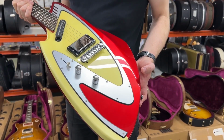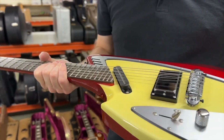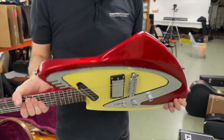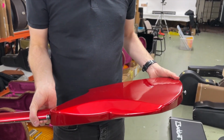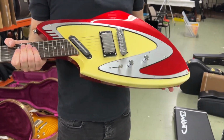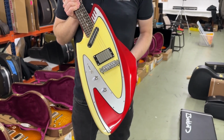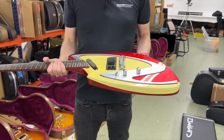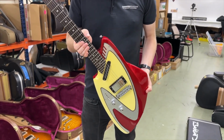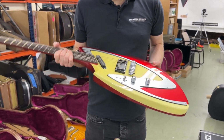So again, a left-handed guitar, and I do love it. It's almost like a surfboardy kind of shape. Maybe that's why I like it. Maybe, because then it also looks a bit like a Corvette or something. It's a cool thing. It is a shame it's left-handed.